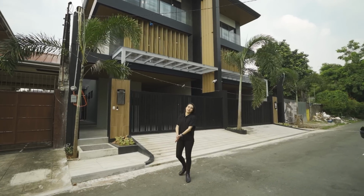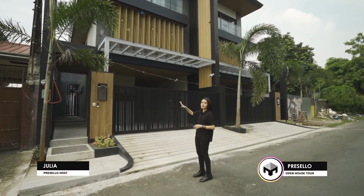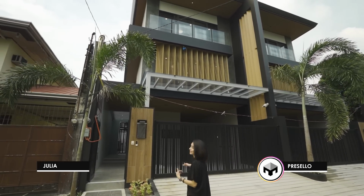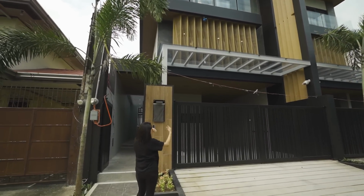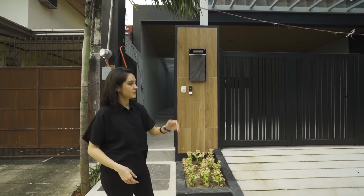We've got a brand new townhouse for sale here by Congressional, Quezon City. So as you can see, it's a duplex, but we're gonna go inside this unit. So from the road, ganda diba? Ganda ng curbside appeal niya. Kasi mga contrast. May mga matte black, there's gray, there's light wood, there's glass, there's steel.